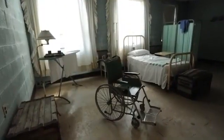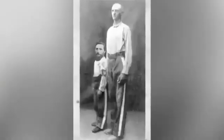Visitors claim to have heard screaming and doors slamming. Others have seen the apparition of Roy Cruz, a 7.5-foot tall man who died there in 1942. And the hospital even has something known as a shadow hallway. A hallway where you can see tons of ghostly apparitions.